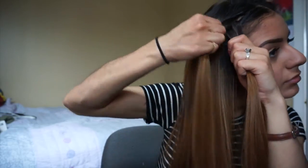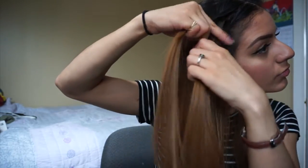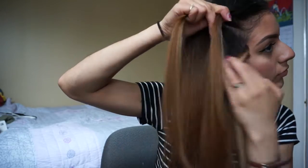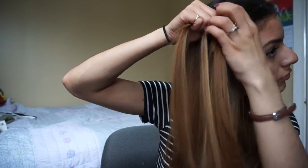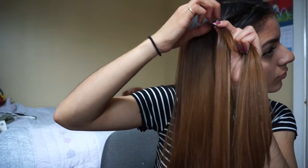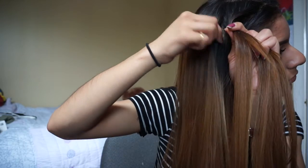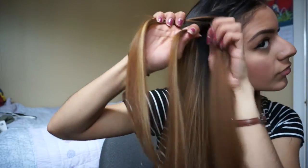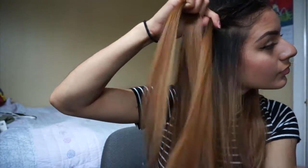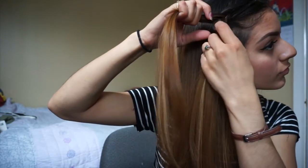So I grab a piece of hair from outside of the strand and bring it under to the left. Then I grab another piece and bring it to the right. There you go. Then I continue doing a combination of both until I feel I can finish off the braid and pin it to the back.